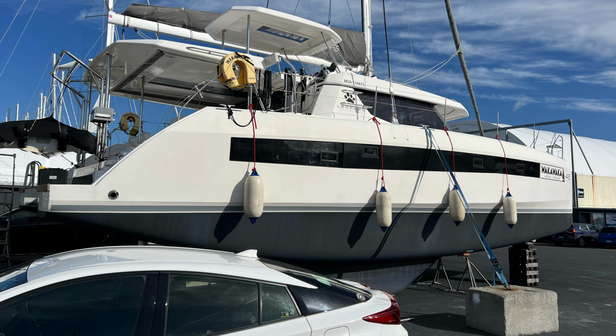Rainy day when she came in. And it's a rainy day when she's ready to go back in. What a lot of ready to splash. Trailer's underneath. Rudders are in. Shore power's off. Ready to go.